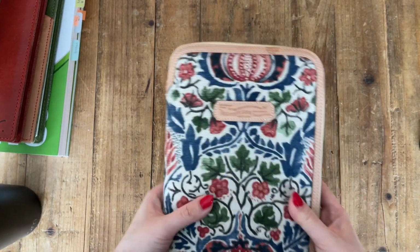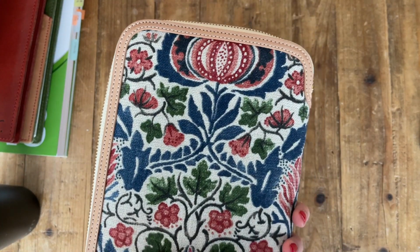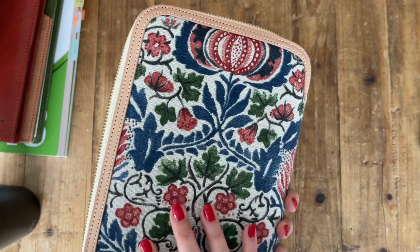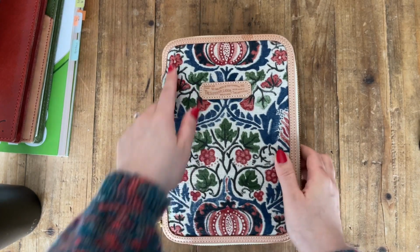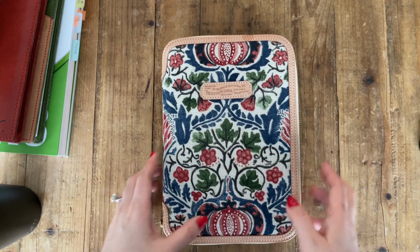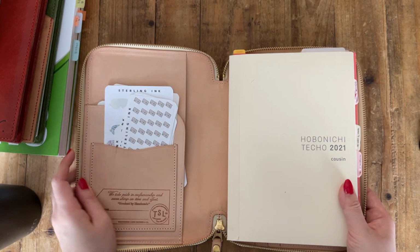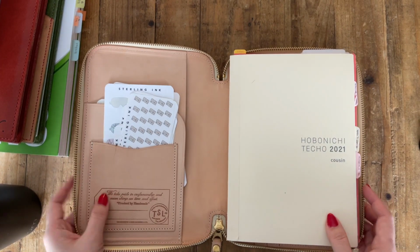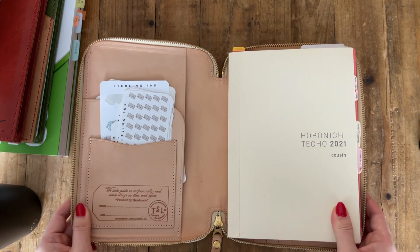So I really like this cover, and I'm not very precious with it, and I don't think this will show dirt as much just because of the pattern. I think I'm getting a little bit of a patina on the natural leather here, which I love. But anyway, overall, this is a very, very nice cover, very well made. I just absolutely love this cover so much. So let's go into my planner.